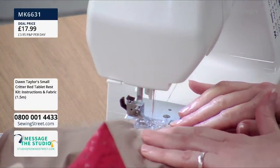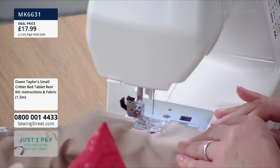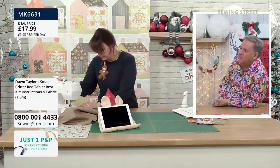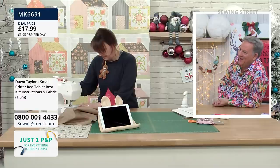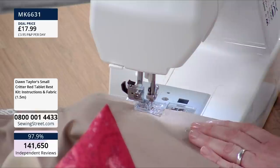And then I'm just going slowly over those ears. And then I'm going to stop. Sometimes it can miss a line. You can pin all the way along if you want to. How do you stop your ears from moving? I pinned them in, and then took the pins out as I went past.